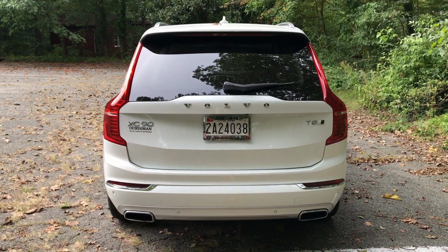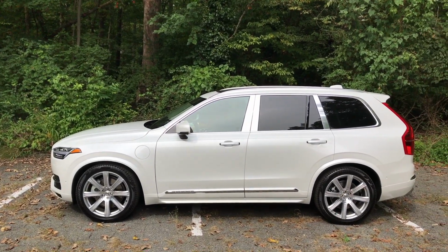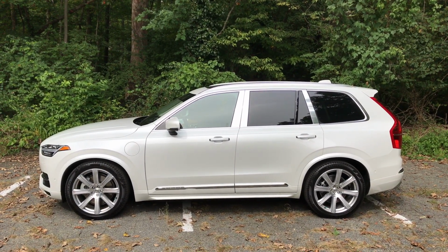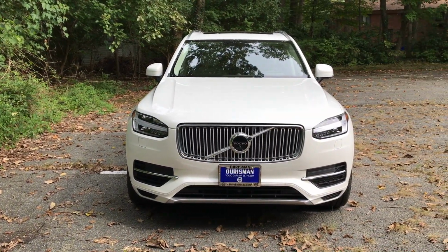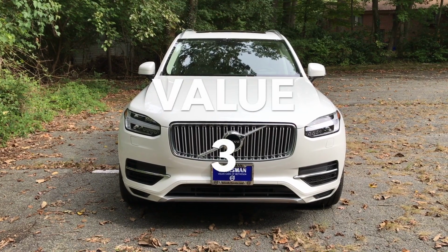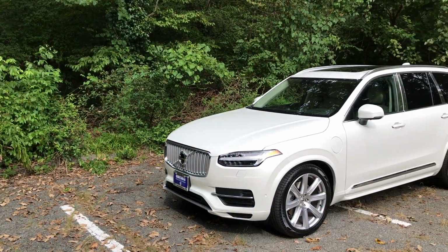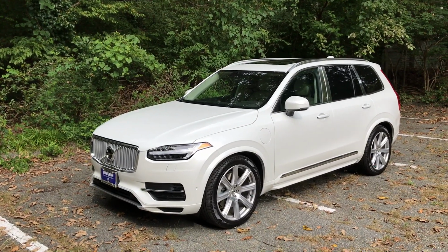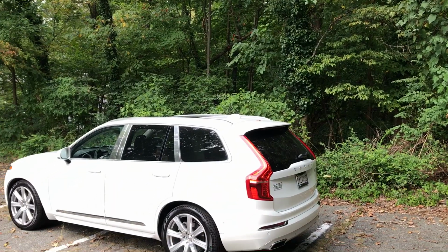And finally, there's value. This is an awesome car, but I strongly suspect nobody really wants to be chauffeured around in their Volvo. It just doesn't make any sense for $105,000 or $100,000 or even $90,000, and it gets a 3 out of 10. However, Oarsman Volvo, who lent me this car, currently has it for sale on their website for just under $78,000, and at that price point, it almost starts to make sense if you don't need 7 seats.